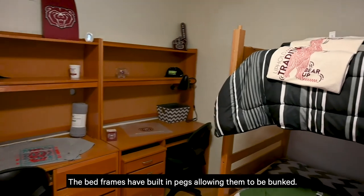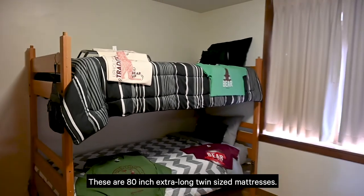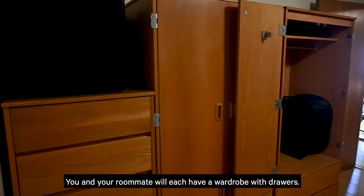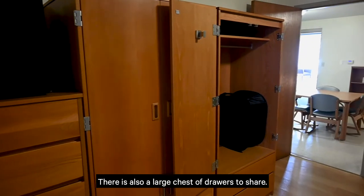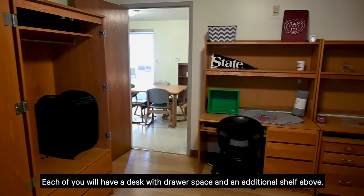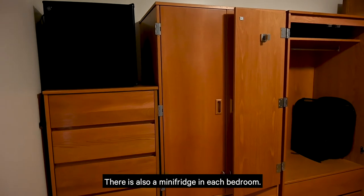The bed frames have built-in pegs allowing them to be bunked. These are 80-inch, extra-long, twin-sized mattresses. You and your roommate will each have a wardrobe with drawers. There is also a large chest of drawers to share. Each of you will have a desk with drawer space and an additional shelf above. There is also a mini-fridge in each bedroom.